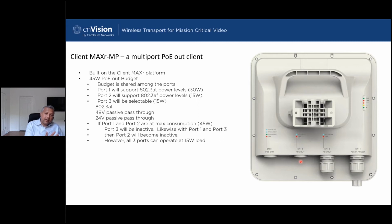Eliminates all that clutter of extra cables down the pole, a giant NEMA enclosure, a switch that you have to now worry about whether it's ruggedized, temperature rated. You don't have to think about any of that, and it simplifies the installation, reduces the cost. So this is available in the US market and shipping.